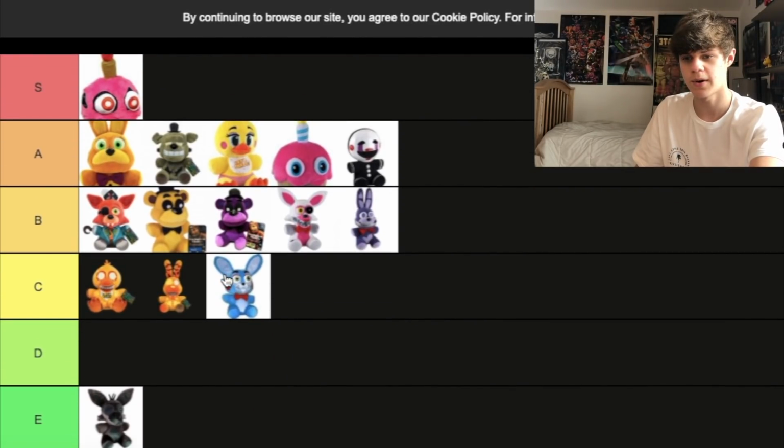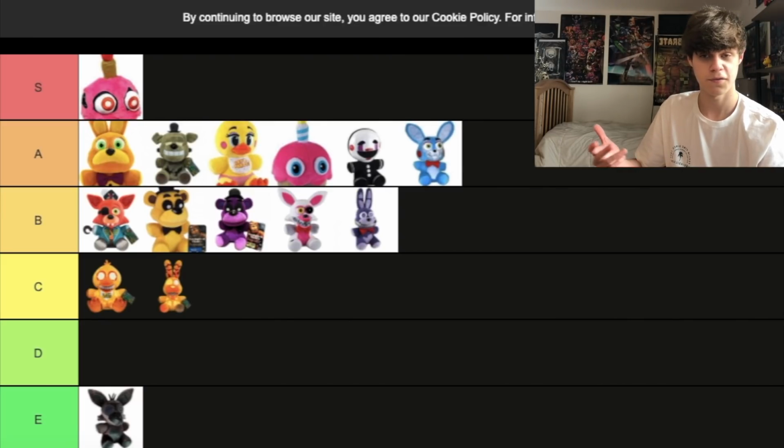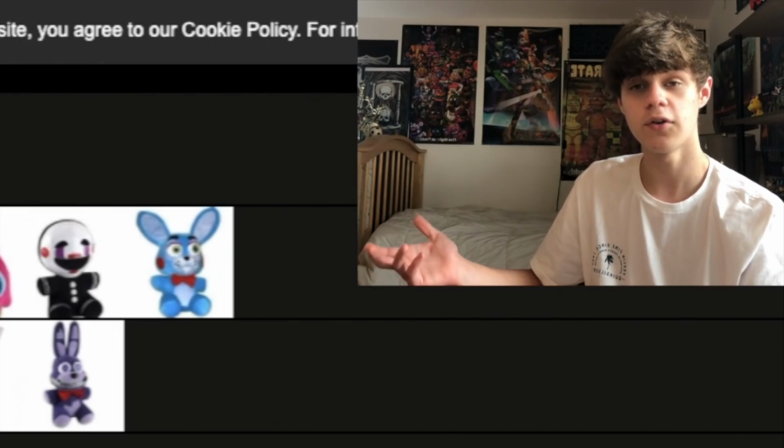Toy Bonnie plushie. This one, just like the puppet, I think gets a little too much hate. I like that they did a new Bonnie mold, and it's very accurate, no printed on color. I think it's a very good plushie.